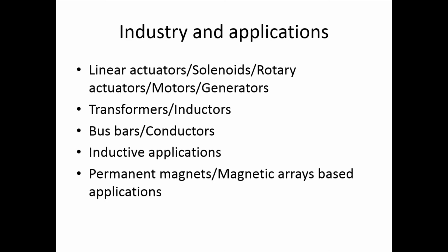Next we'll take a look into the transformers and the inductors, that type of industry where these are electrical machines that are static, they don't move, but nevertheless they're an important class of problems. We also take a look at bus bars and conductors. These are conductors working under AC frequency, under AC signals, and then we will take a look at some inductive applications like inductive heating, etc., that makes use of AC current. And finally we'll take a look at some applications using permanent magnets, magnet arrays, and so on.